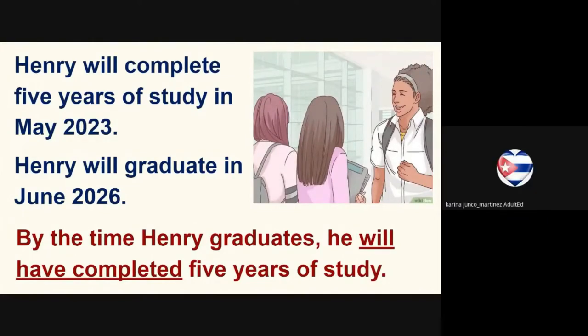Yeah, yes. Why does it say Henry will complete 5 years of study in May 2023. Henry will graduate in June 2026. So the first event is the first one, no?